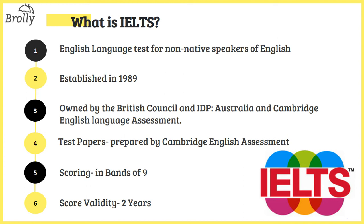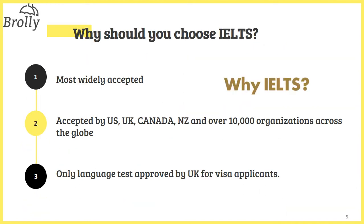Established in 1989, IELTS is owned by the British Council and IDP Australia. The test papers are prepared by the Cambridge English Assessment. The scoring is done in bands of 9, where each component is graded separately and then averaged for an overall score. The IELTS test score is valid for 2 years.